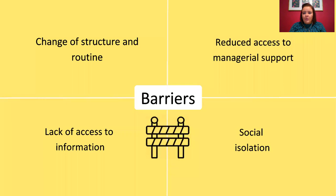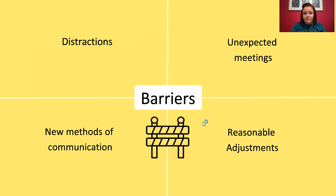Another one can be social isolation too. So for some neurodivergent staff, working on their own, working remotely, may be the best scenario for them, and they will actually work really, really well on their own without distractions of people around them, without distractions of noise and things like that. It may suit a lot of people. But for others, it may make them feel like they are disconnected from the rest of the organization, that they are distant from people, that they're a little bit more isolated. And so what they will need is just connection with their colleagues and their manager, the people that they work with. And again, we'll look at that in more detail later on in the session.